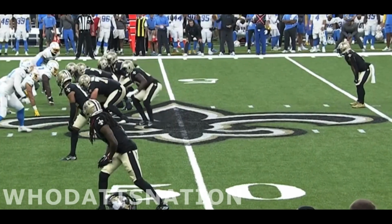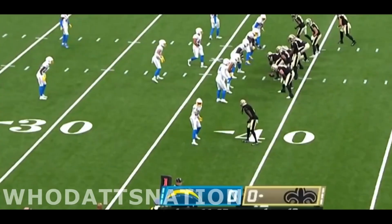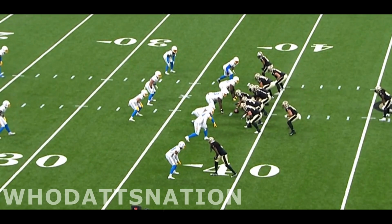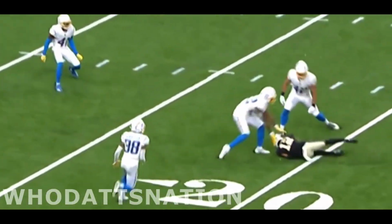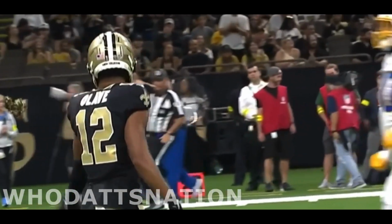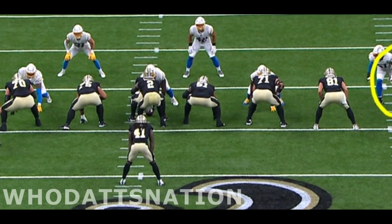Got back on the first play, another 9-yard run right here. You see Penning just looking for work. Mark Ingram doesn't hit anybody. You want to give it some love. Kamara back into the game. On the play fake, Winston, middle of the field, it's available. Olave, and another first down. 18 on that reception.